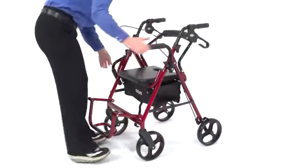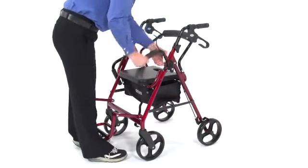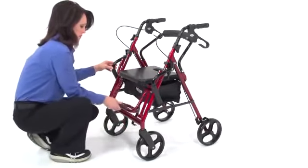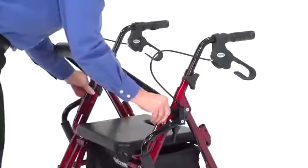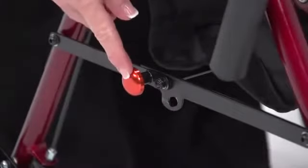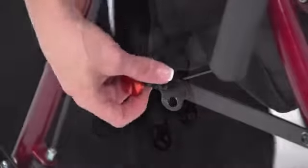To transition the Duet back to a rollator, simply flip down these armrests, fasten with the safety lock. Flip up the footrest and secure it with this Velcro strap, then move the backrest. The safety lock on the frame prevents the Duet from folding while in use, but when storing the Duet, the safety lock must be released.